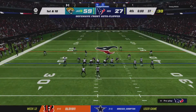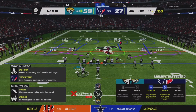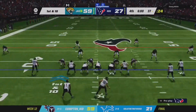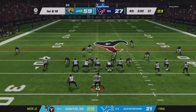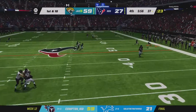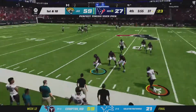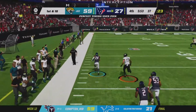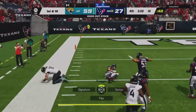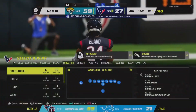One play has him to the 37 here for 1st and 10. Looking to throw, Lawrence. Oh, that's into a sea of bodies, and it's intercepted. And the Texans are going to take possession of the football.